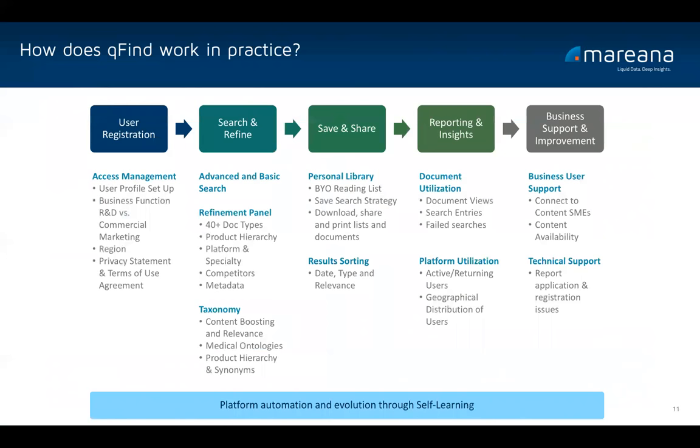Okay. So the main point here is, qFind drops into your enterprise and connects end to end, right? We have processes, it basically allows user registration, and the user registration is really to manage the access piece of it. We know for sure that in different organizations, there are different restrictions on who can get to what document for valid reasons. So the user registration piece is built in. The search and refine piece, I already spoke about. We have the taxonomy and the ontologies built in that makes the search very relevant. And the search engine basically continuously looks for documents coming in through all the different repositories and automatically indexes them for search. We have some personalization pieces available, which I showed you on the demo.